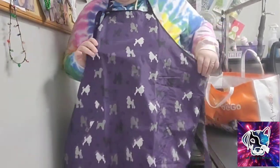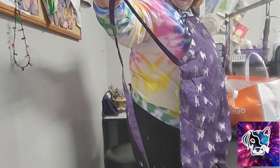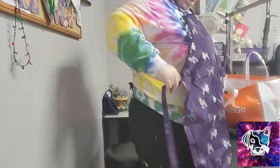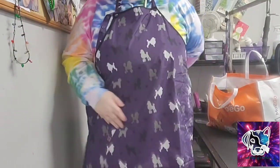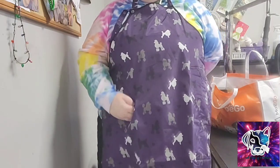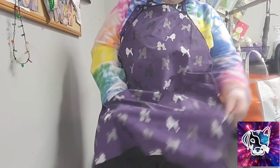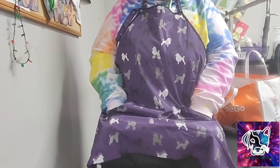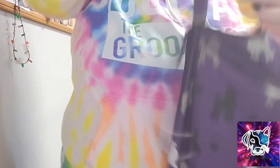I just put it on. This is awesome, so you guys can see it better. And it goes all the way around. And look at how long these straps are, like super long. So if you're fluffier than me, these are gonna fit you. And I got plenty of room. But the awesome thing is, look. Where's it at? Hold on. They got pockets. There's another pocket. There it is. It's got two pockets. And this is the material on the back. It's really good material.